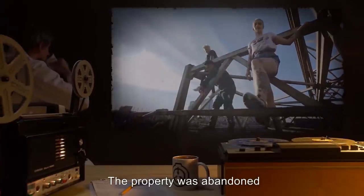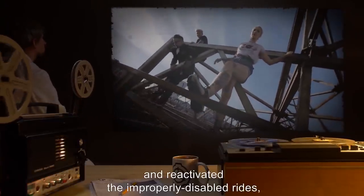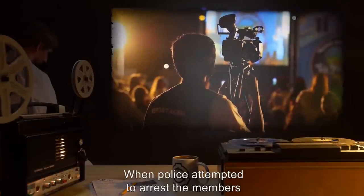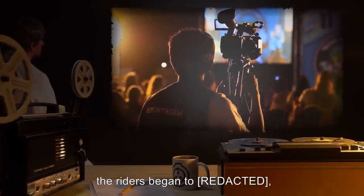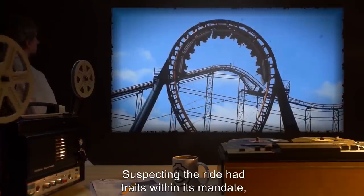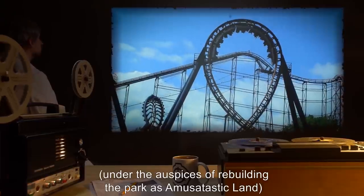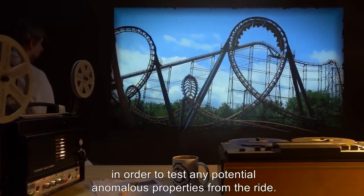The property was abandoned, and undisturbed until a local gang broke into the park and reactivated the improperly disabled rides, SCP-112 included. When police attempted to arrest the members who were exiting SCP-112 after its inaugural ride, the riders began attracting local media attention. Suspecting the ride had anomalous traits, the Foundation purchased the park under the auspices of rebuilding the park as an amusement land in order to test any potential anomalous properties from the ride.